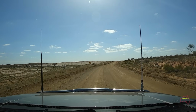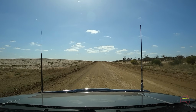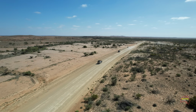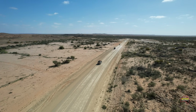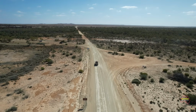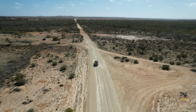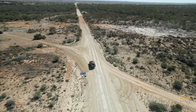Our plans for today were to get to the Algebuckina Bridge, which was only just under 100 kilometres away, and that allowed us time to have a look at the bridge and to go to the campground there, set ourselves up and cook a camp oven meal for the night. We leave the Oodnadatta Track here and turn left, and that takes us over to the bridge.